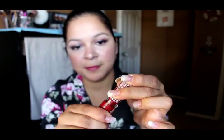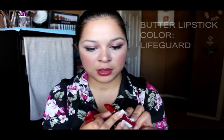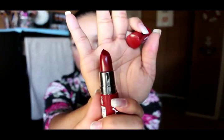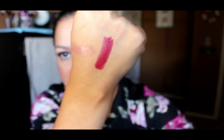So my third product is a lipstick, but it's butter lipstick, and I'm gonna open it. Okay, look at this color. Isn't it that red burgundy color? I like it. Try here. Ooh, look at this. I love red lipstick. Who doesn't, right?